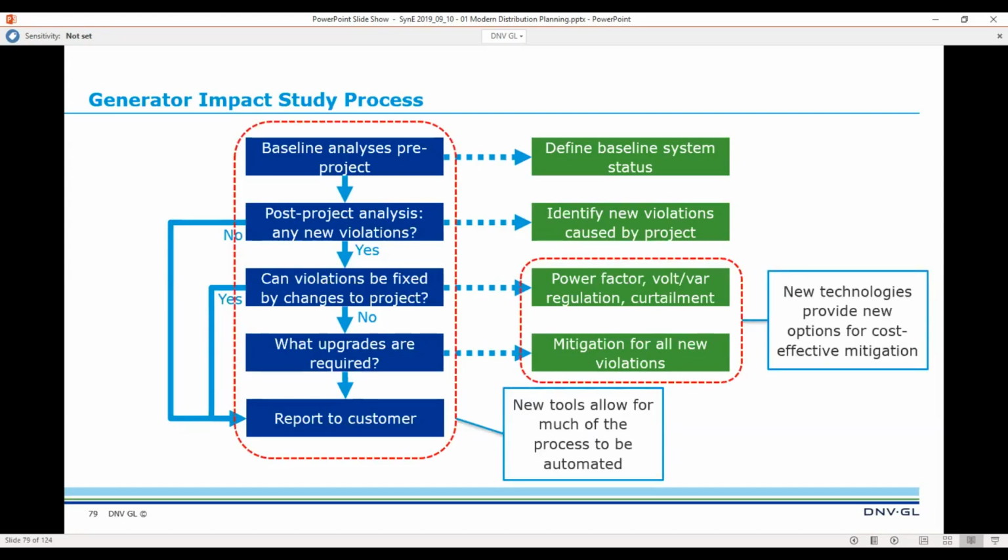So what we can do now is automate a lot of this process. The impact study processes are standardized, they're fast, they're efficient. The customer is happy because everything comes back to them quickly. The utility is happy because everything is done in a standardized manner, and we can reduce the amount of resources we use. We can use these new advanced control functions to provide cost-effective mitigation on the system. So those are the changes that are coming with impact study processes: as much automation as possible, and using the new technologies and new analysis processes on the system.